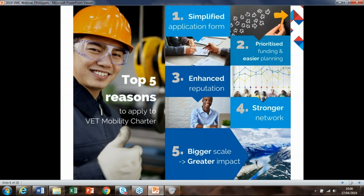Once the Charter has been awarded, organisations can submit simplified, dedicated application forms under Key Action 1 VET from the subsequent call after being awarded the Charter instead of a full application. For these Key Action 1 applications, there is no qualitative assessment because the quality of an applicant's project has already been assessed within the VET Charter application process.